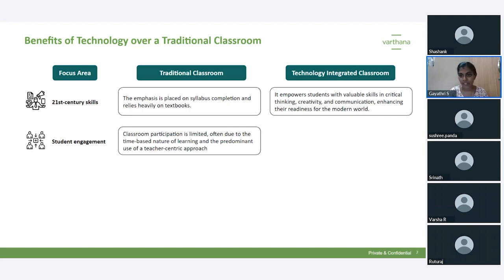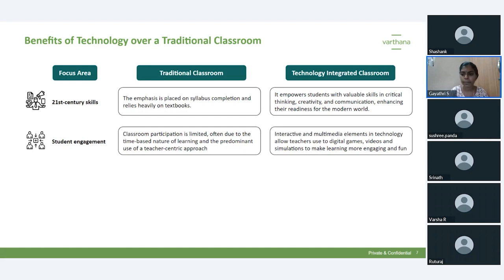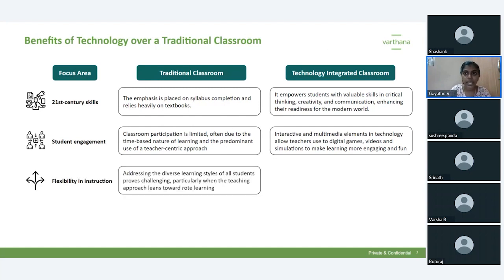So if you look at a technology integrated classroom, it will be a completely student centric approach, and teachers can use a lot of innovative and new pedagogical strategies, use digital games, videos to make sure students are engaged to the maximum and have some fun while learning as well. Third one is flexibility in instruction. Previously, I mentioned there are a lot of different learners in our classroom, right?